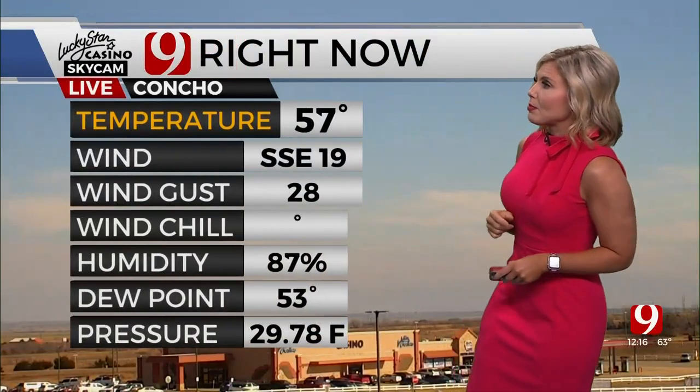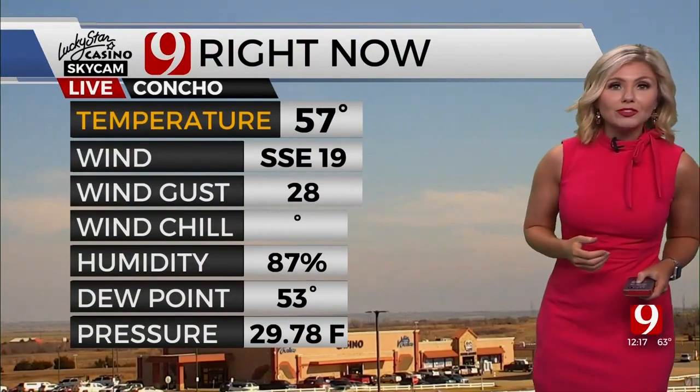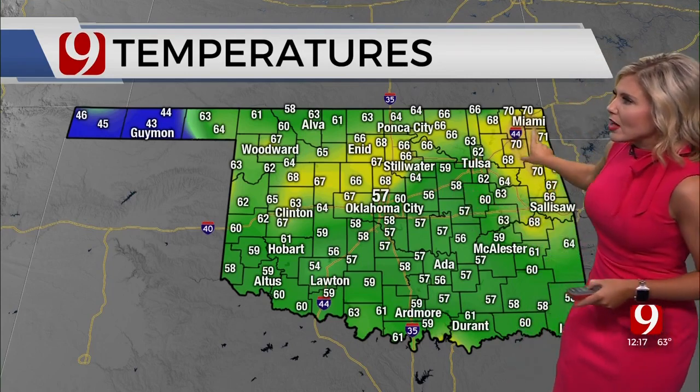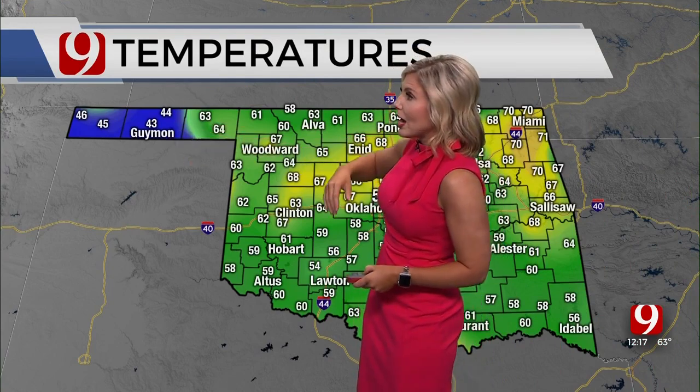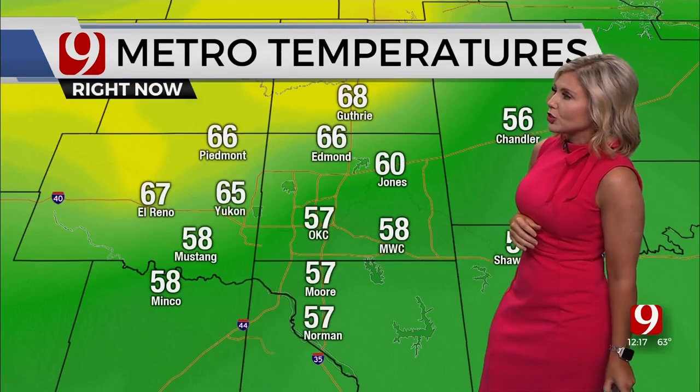The Concho camera up on our Lucky Star Sky Cam network, partly sunny skies. We're in the upper 50s. We've got a breezy south-southeast wind gust right now at 28 miles an hour. Temperatures kind of all over the place right now. We've got low 70s in the northeast. We've dropped down in the 40s where we currently have some showers, and we have a kind of a mix of upper 50s to upper 60s across western Oklahoma.